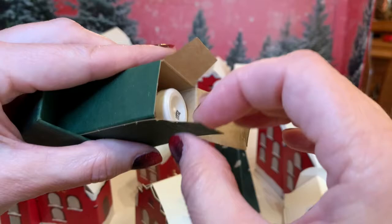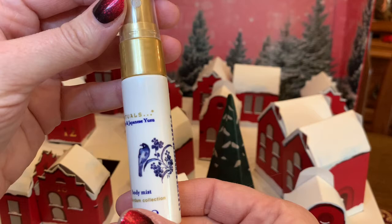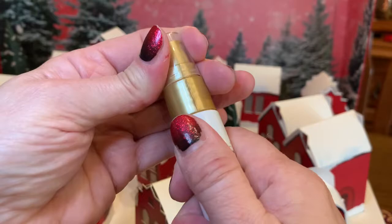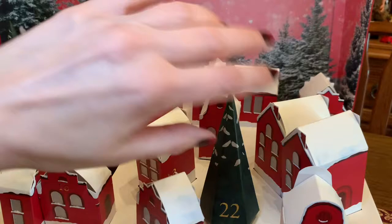All right, this one's got a unique bottle. Tulip and Japanese yam body mist. All right, let's see. Ooh, where the heck's that? Okay. Let's see. Ooh, but you can't see. I'm showing you how it smells.